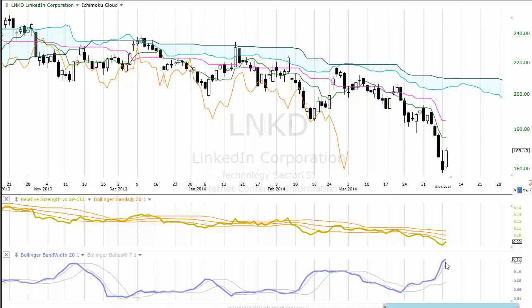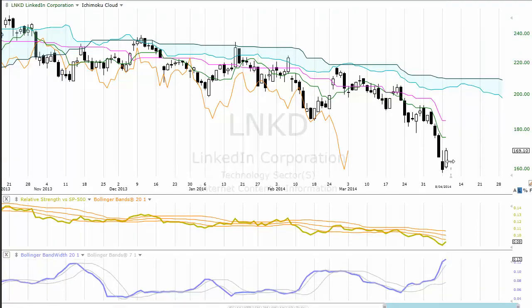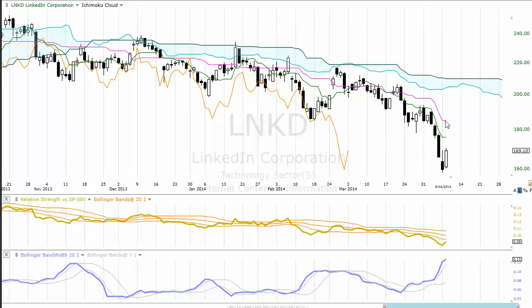We are cyclically at a very high point in terms of volatility, so it wouldn't surprise me to see a retracement back towards the Tenkan-sen or the Kijun-sen. But the Tenkan-sen at 176 and the Kijun-sen at 185 are the areas where we should see some resistance come in and some more selling if the market can rally up to that area.